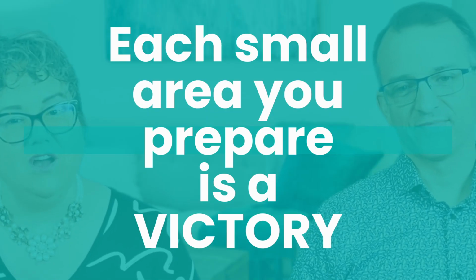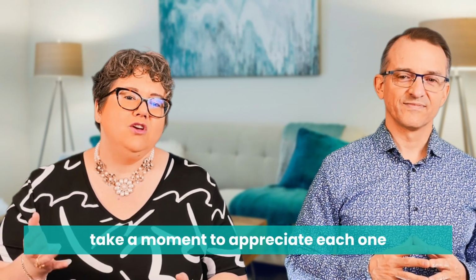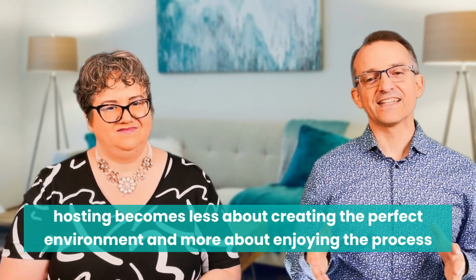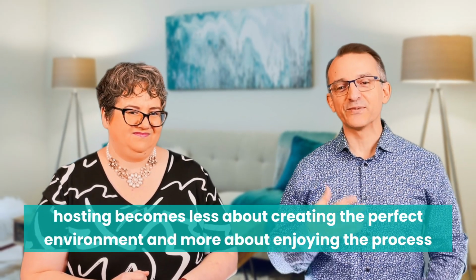Preparing for guests is a wonderful way to make progress for yourself too. Each small area you clear or prepare is a victory. So as you go through these steps, take a moment to appreciate each one. Absolutely. You don't have to declutter everything to make a difference. Start with the visible areas that make you feel more confident about your space. Then hosting becomes less about creating the perfect environment and more about enjoying the process and seeing each small change as a step toward your own space.